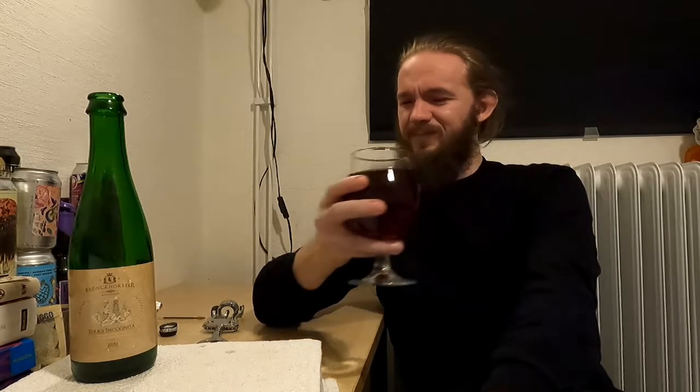Oh, right. I'm just going to say straight away, this beer does not smell good. But you get beers like this where sometimes they can just smell really weird, but then they taste very nice.